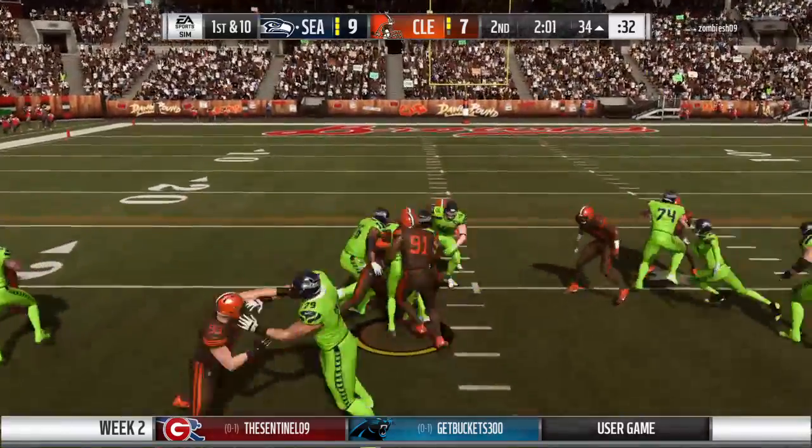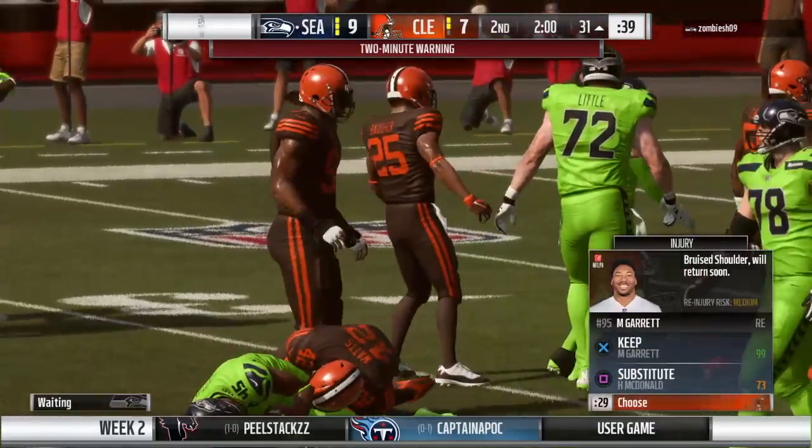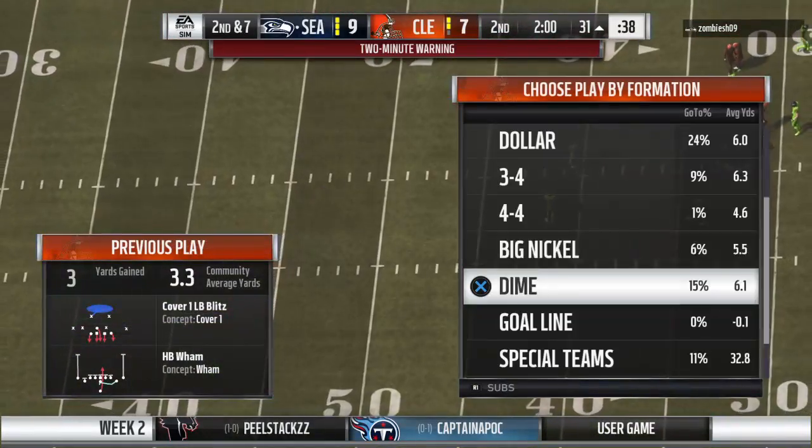And they'll try the ground game here with the running back. And he'll be taken down after a short gain as that takes us to the 2-minute warning.